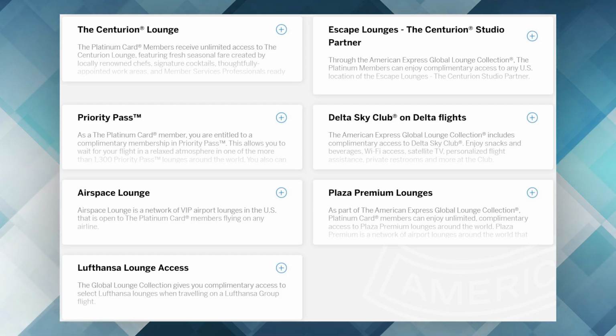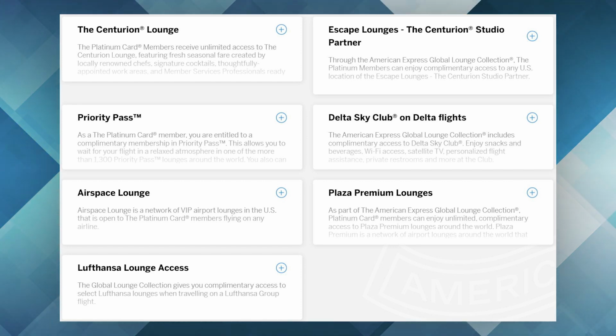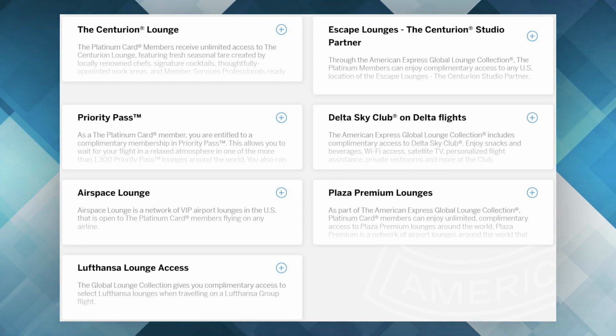The additional benefits that the Platinum card offers is definitely something that I can see myself utilizing in the future. Having the Global Lounge Network, which consists of lounges like the Centurion Lounge Network, Escape Lounges, Plaza Premium, Delta Sky Clubs, and Lufthansa in my pocket, means that I can travel with style.